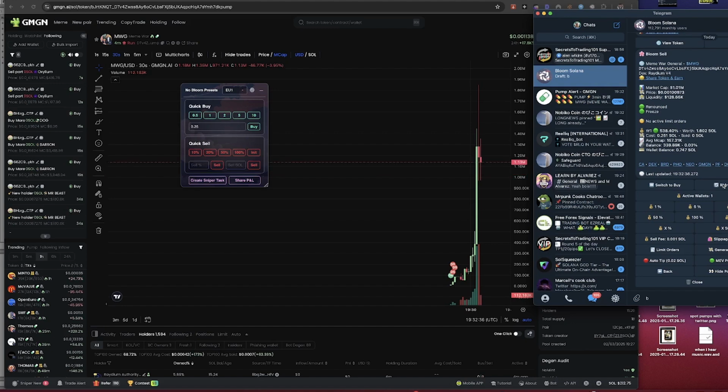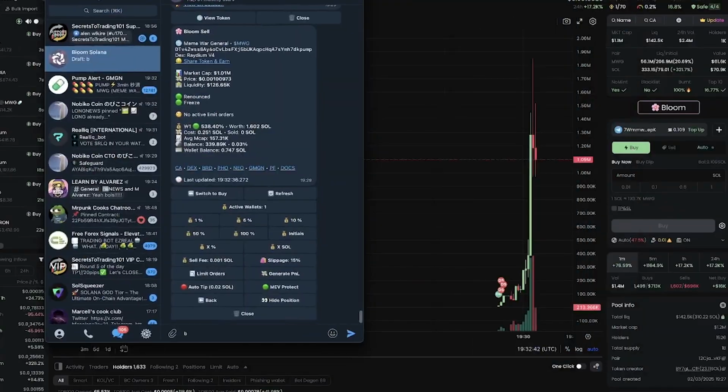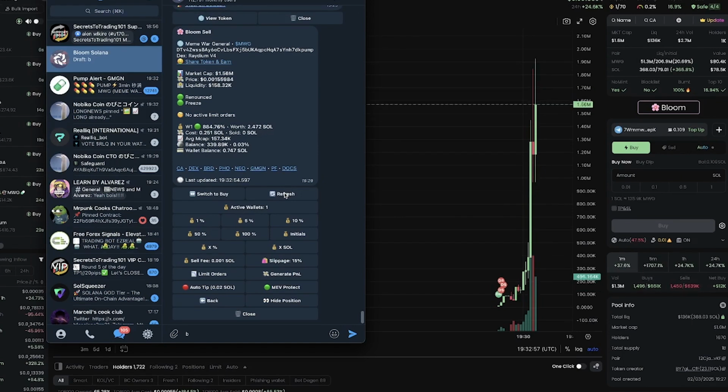See if there's going to be a dump off, or it's going to keep pumping. There's going to be a little bit of a dump off now, but when it goes for a little dump off, all you got to do is keep an eye on how much is selling and how much is buying. But for this example, it's going to keep on going. So we're just going to let it ride a tiny bit more, because we're currently at 2 sol, so 2.5 sol. What's the point in selling so early? Do you know what I mean? So we got in for 0.25 sol.